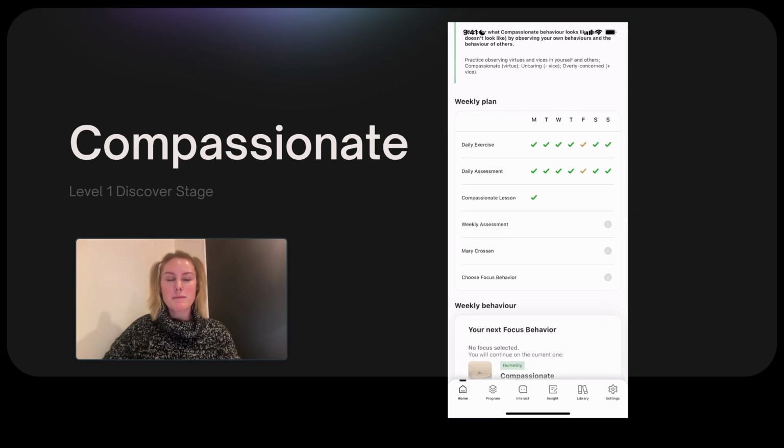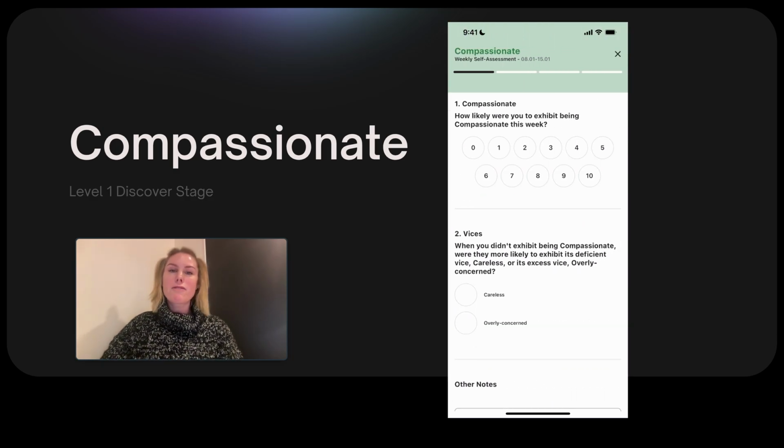Now these are the 3 that I've been leaving until the end. So let's take a view at this weekly self-assessment. And the reason why we have this at the end of the week is that these are important things for us to be thinking about, but they may not be changing on a day-to-day basis as much as our performance, mood, interactions, that kind of thing. So we leave these until the end of the week so that you're reflecting on them continually and consistently, but on a weekly basis. So how likely was I to exhibit being compassionate this week?